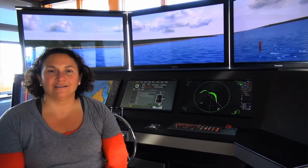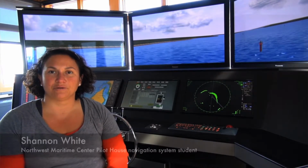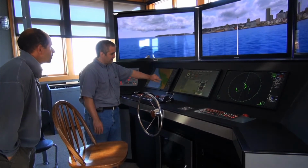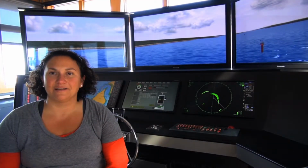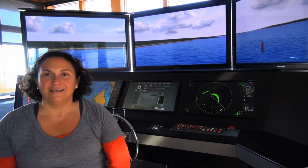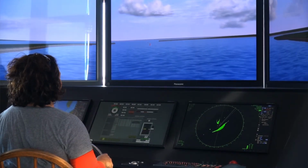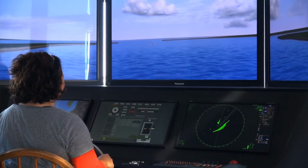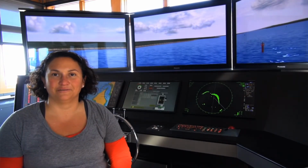Well, we're here working on the simulator, simulating a merchant bridge. I was in the capacity of an able-bodied seaman as the helmsman up on the bridge, and we were working our way through a channel as a tugboat and getting the experience of the different conditions of the sea state and navigating a narrow channel.